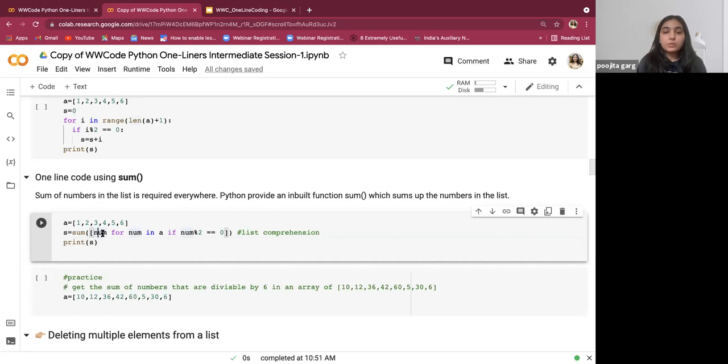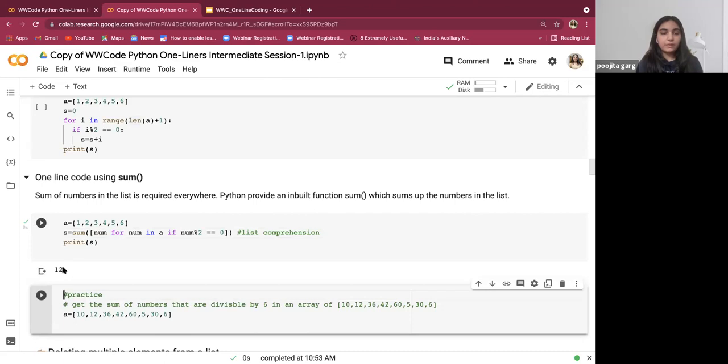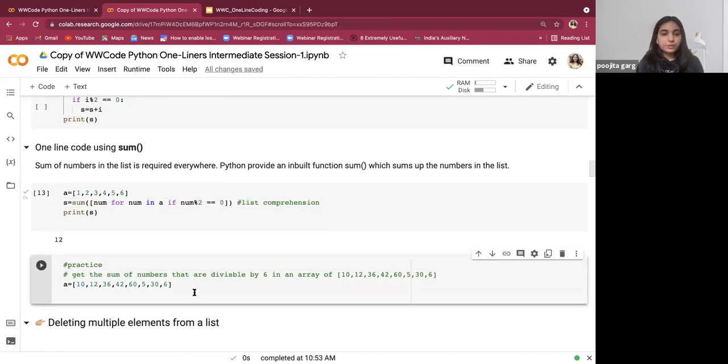So we say that we want all those numbers, so num for num in A. So this should be in A. If num, this is the remainder operator, num % 2 equal to 0. That means it is essentially divisible by 2, so that means it's an even number. Let's run it. Okay, so we have the sum of all the even numbers. That's 2 plus 4 plus 6, so that's 12.